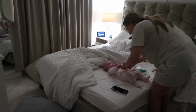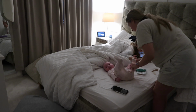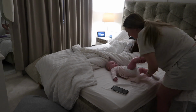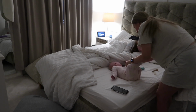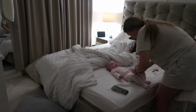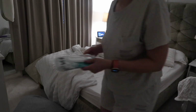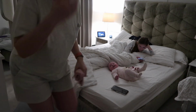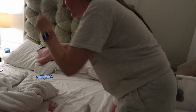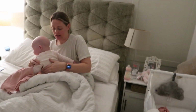So today it was 7:20. We have some cuddles as soon as I wake her up, and then it's a nappy change, and then it's her first bottle of the day. Usually we'll either give it to her upstairs or downstairs.